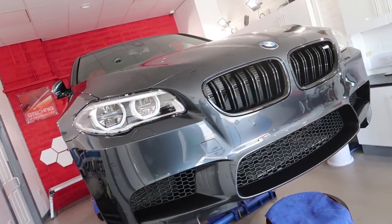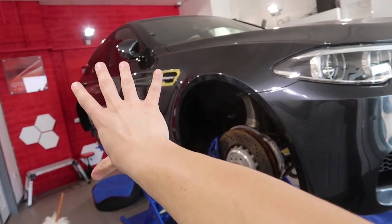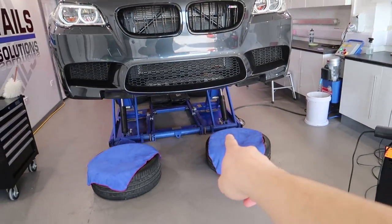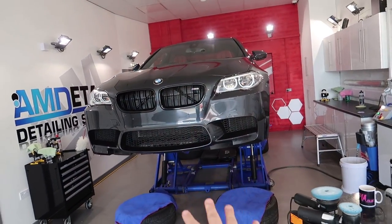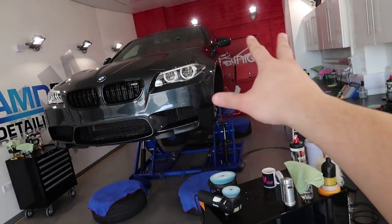So to review where we are, all the lowers are cut. Me and Scott have finished all that. So we are now going to refit the wheels, bring the car down, do the bonnet, roof, and the tops. Let's go.